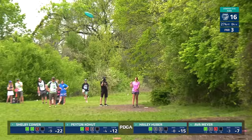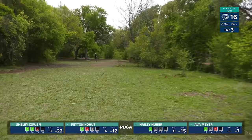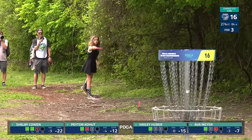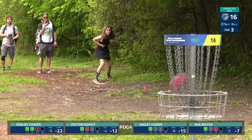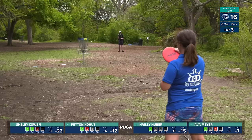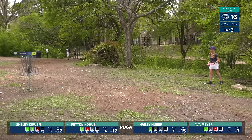Nice little pitch up there from Hailey, giving it a little bit of a bit almost. And a little bit quick with the wrist on that one, pulls it off to the right side. Still going to have a look for par, as we've got Shelby with a look for birdie here. Oh, man. A lot of movement, a lot of spin on that. I thought for sure it would jump off the cage and into the chains, but sometimes it just be like that.